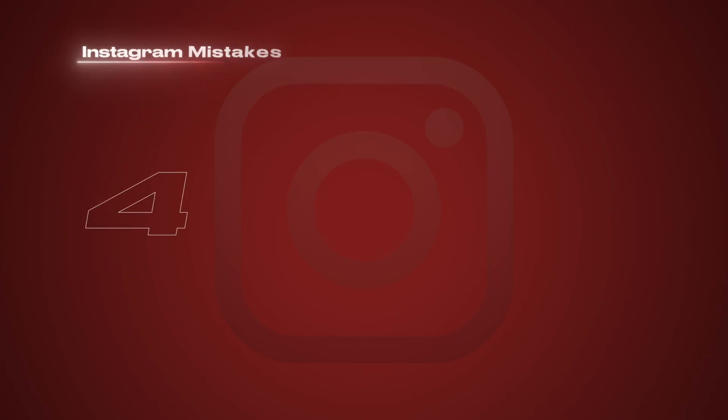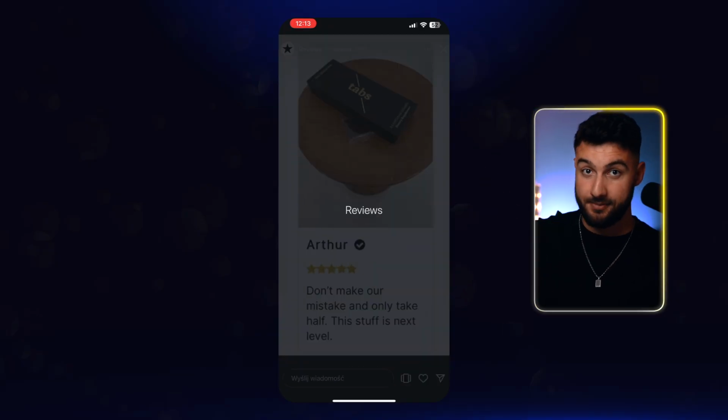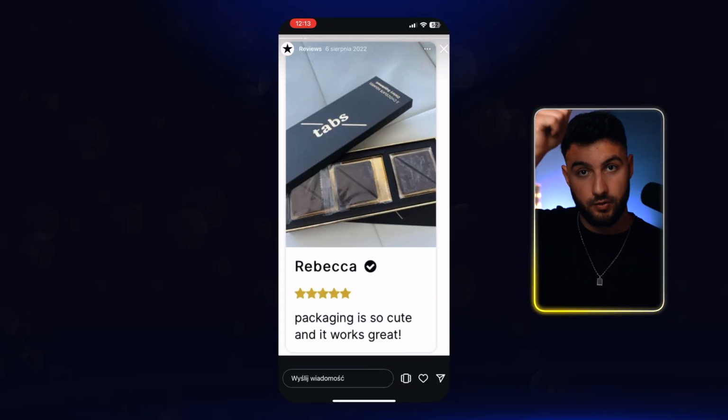And then one more mistake people make on Instagram: they don't have highlight stories. What you always need is social proof. If you can get a bunch of customers sending videos of your product or making pictures of your product, basically have a bunch of reviews, as many as possible, in your story and put it into the highlight reels.